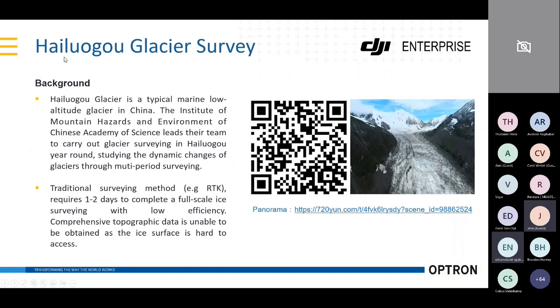Well, in Chinese, it's called 海螺谷. Yeah, Hailuogu. It's not so easy, but yeah, Glacier is much better. Yeah, Glacier Survey. Excellent. All right, so there's a bit of background on the glacier.